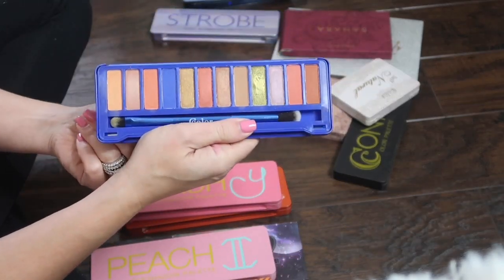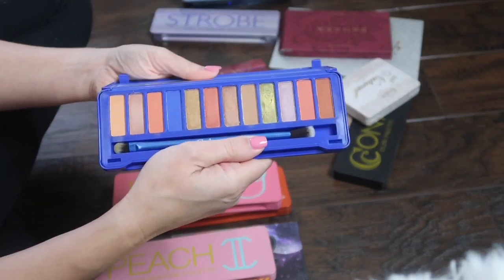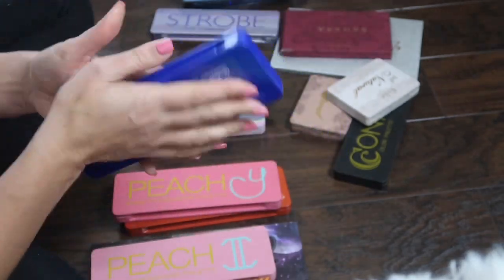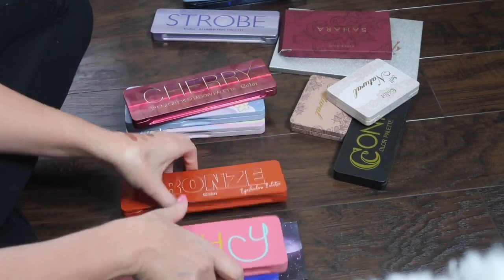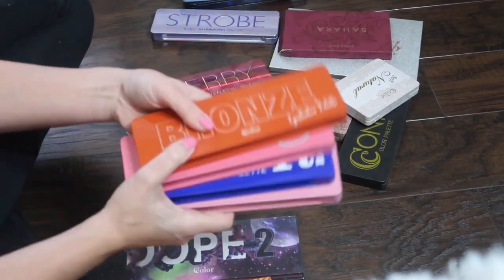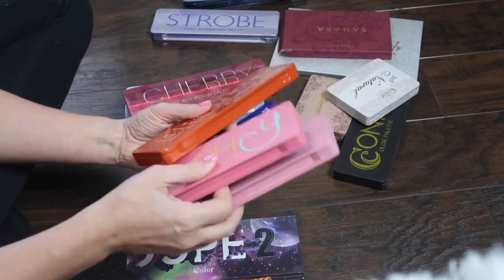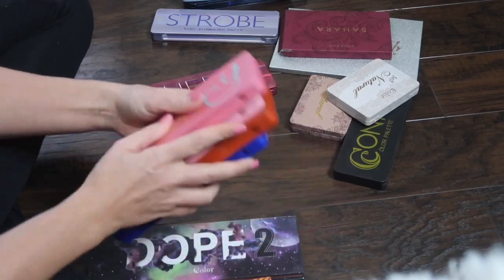Here's the Royal Peach palette. Again, it's a dupe from CColor Cosmetics. You guys can see I hard panned this one and need to fix it, but it was a decent palette, not one of my faves, and I told you guys that. I showed you that. So all of these were not some of my favorite palettes. They all worked. They just weren't my favorite.